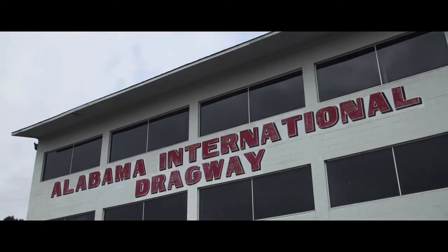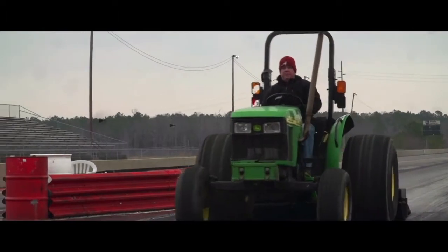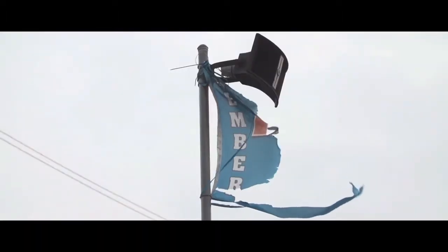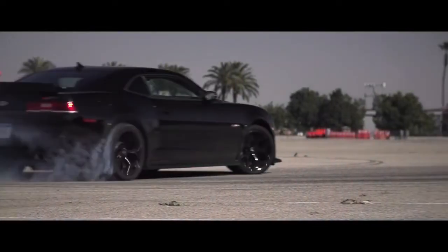We tried testing the Z28 in Alabama, but the weather wasn't cooperating. With near freezing temperatures, the surface wouldn't provide enough grip. Going for braking and handling data was pointless. A month later, Chevy brought the Z28 to California so we could test it on a better surface in normal weather.